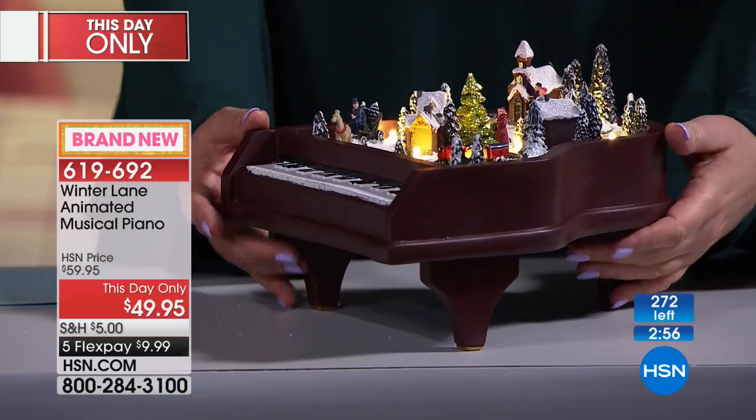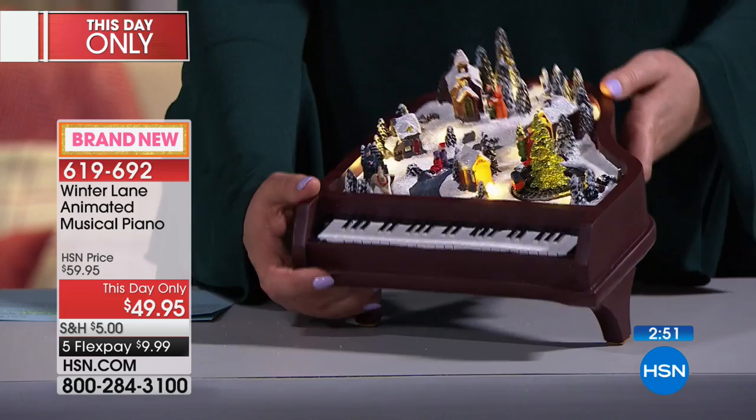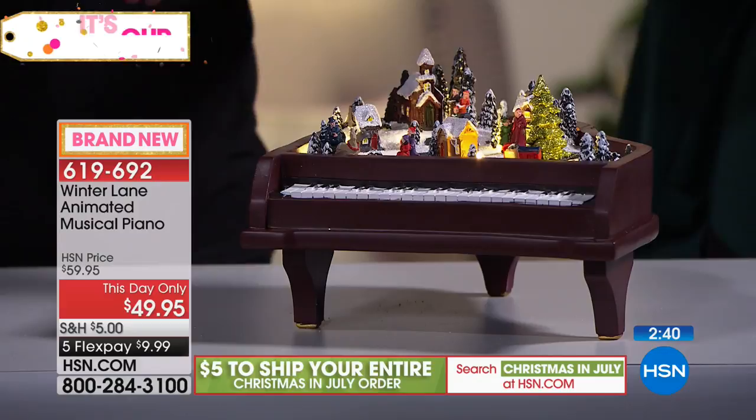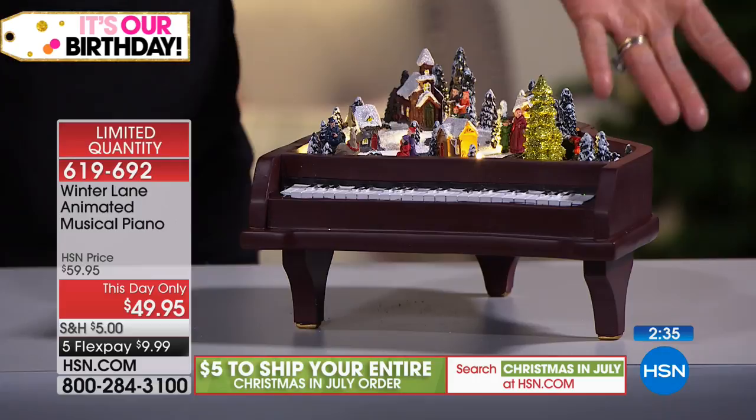We've sold half the quantity, 250 have sold. We have 250 left before we even walked over to this table. Because as soon as you see this, what's so wonderful about this is that when we were growing up, a lot of times on the baby grand piano, you would do your entire snow village. Yes. So this is a miniature reproduction of what we probably were doing when we were young.